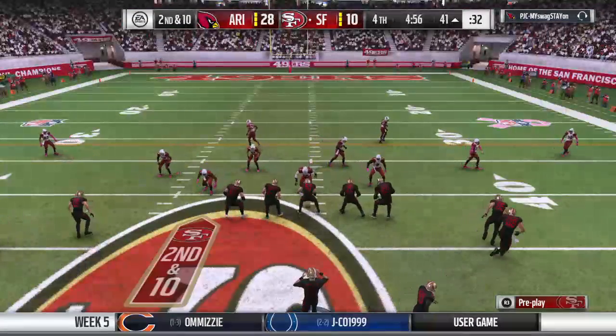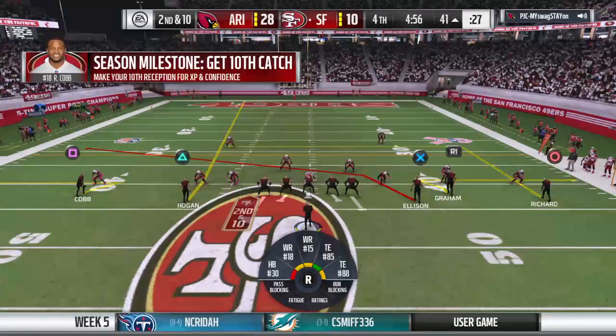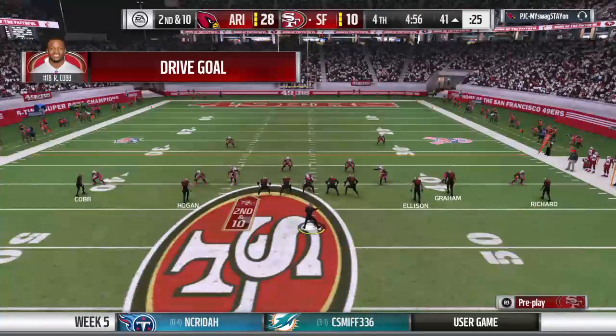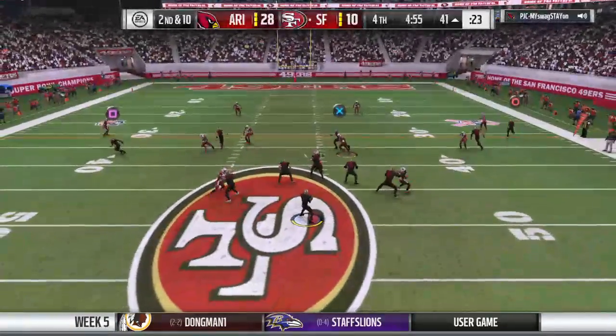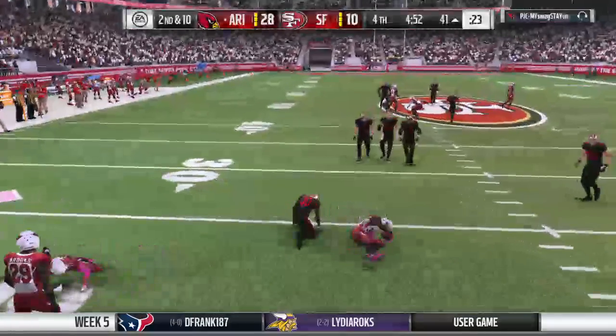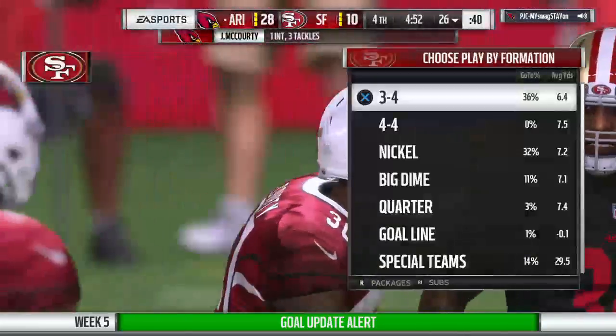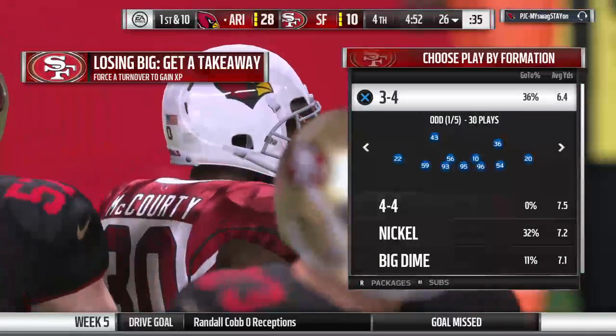And on 2nd and 10 now. They come out 5 wide, 3 of them to the right side. 14, on it. Again on 2nd and 10, it's Wilson. Is this intercepted? It is. It's intercepted. Picked off by Jason McCourty. And they will take over at the 26-yard line.